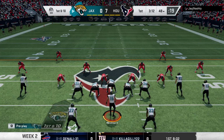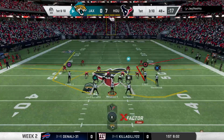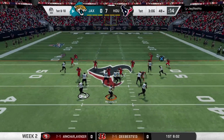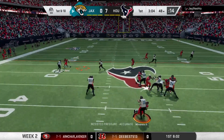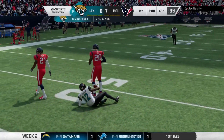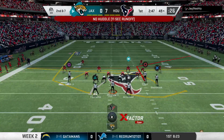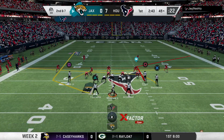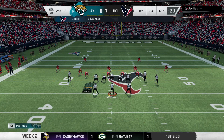Watch the run. Watch the run. Snap. Minshew, 1st and 10. He completes it to Westbrook. And down he goes at the 49, a 3-yard pickup. That first down completion only netted him 3. 2nd and 7.